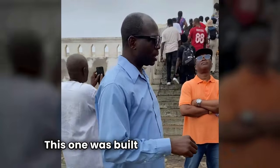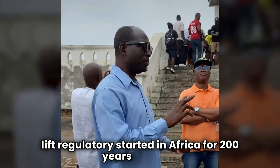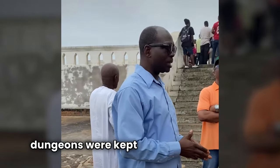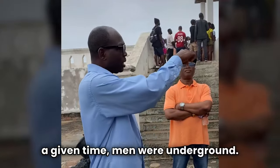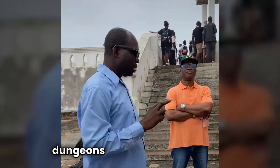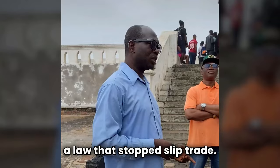This one was built when the transatlantic slave trade had already started in Africa for 200 years. The way the British designed this particular castle, the dungeons, they kept 1,300 slaves in the dungeons at a given time. Men were underground, 1,000. Women were there, 300. They stayed 2 weeks in the dungeons to about 3 months, all because of availability of British ships. But in 1807, the British came out with a law that said they stopped the slave trade.